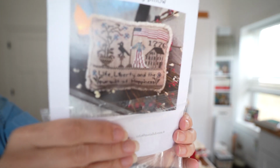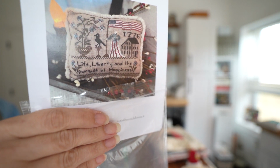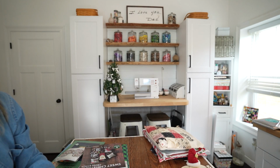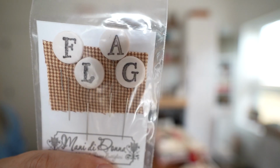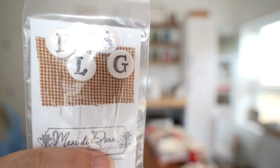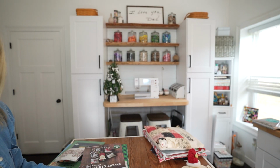It looks like this. It's the Flag of Liberty pillow. So cute. I don't know how not to get a glare. And these little pins made out of clay that just spell out flag. I love how she packages her pins with a little piece of a remnant of fabric in the back. How cute is that?